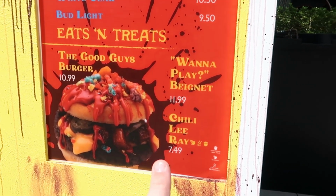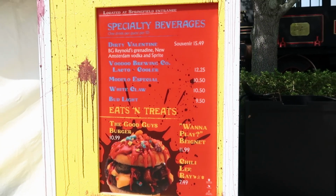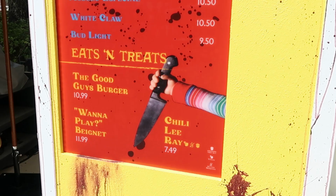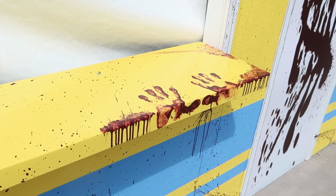$10.99. They have Wanna Play beignets and chili Lee Ray. Yeah, this menu over here looks very, very good. And I love that over here on the opposite side, they actually have Chucky's hand right there with a knife. That is really just some amazing theming over here. And again, there's some of those handprints right over here.